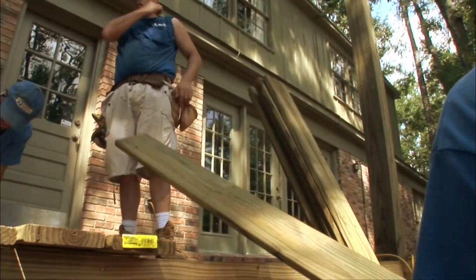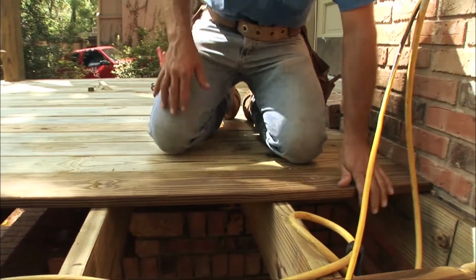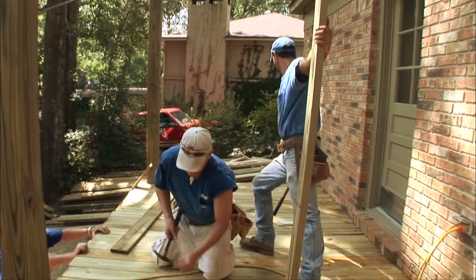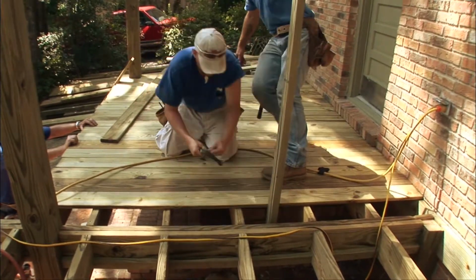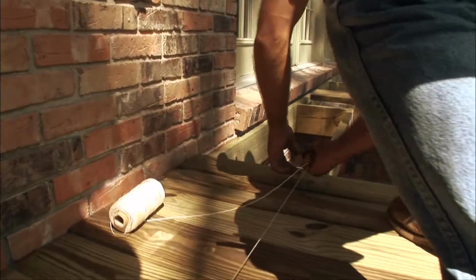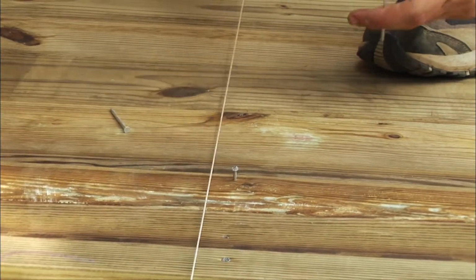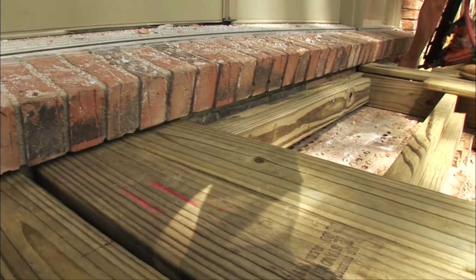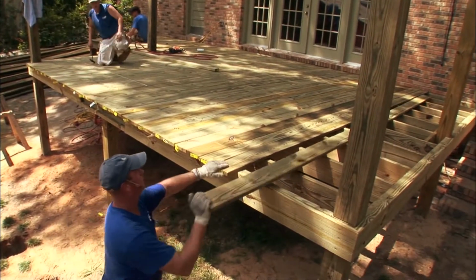Now, speaking of visibility, the most visible part of the deck comes next, the deck boards themselves. By laying out several feet of boards, then prying them all tight together at one time, Mark can ensure a good snug fit. It also allows him to pull strings across the deck to act as a nailing guide so that all of the fasteners line up in nice straight rows. And the way the boards tuck neatly under the brick ledge at the doorway is just another example of how planning for the little things really pays off.